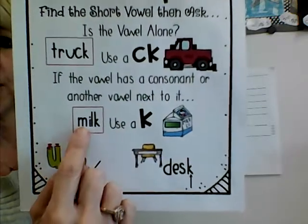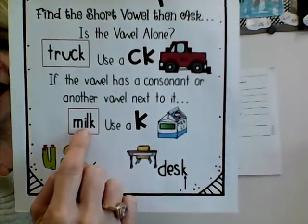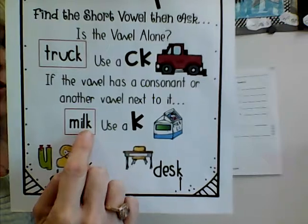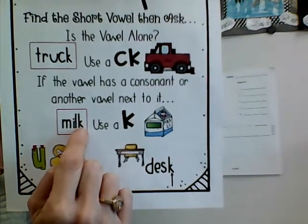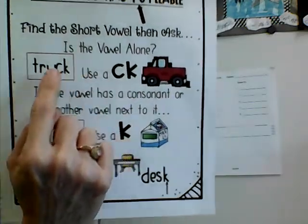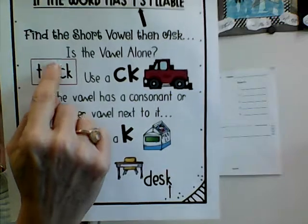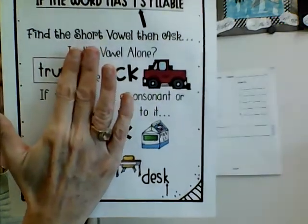Take a look at this word, milk. Where's the short vowel? I. Does it have a consonant or another vowel after it? Yes, then you only add the K. Take a look at this word, truck. Find the short vowel, U. Is there another consonant or vowel after it? No, then you add CK.